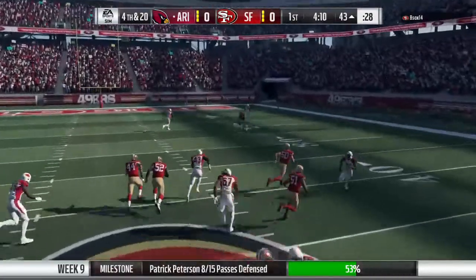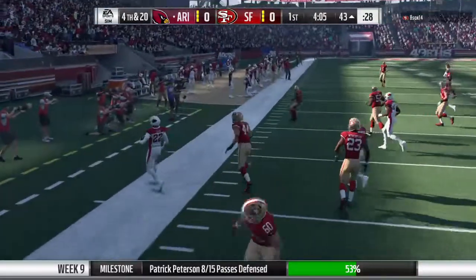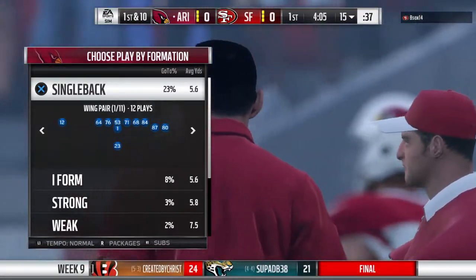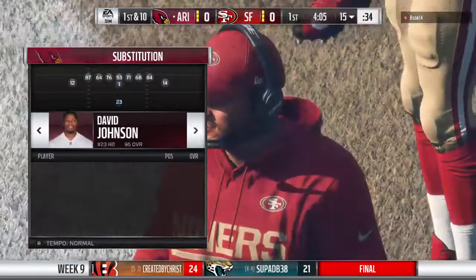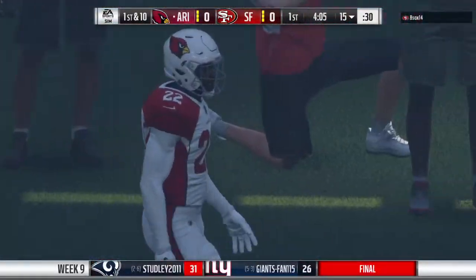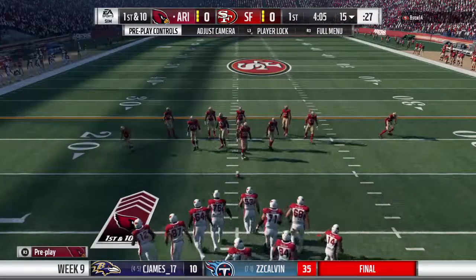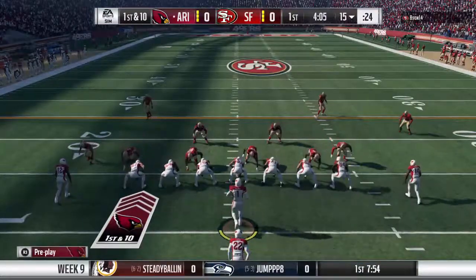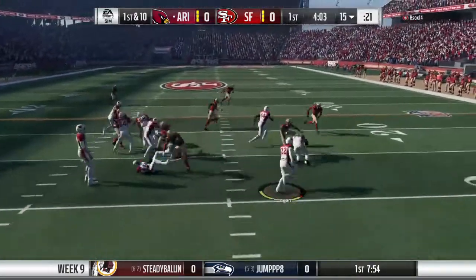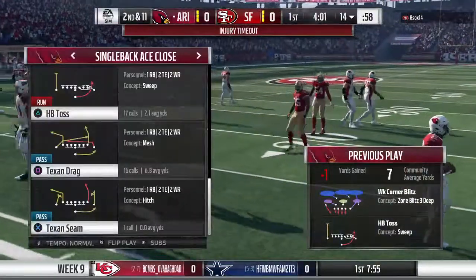And just a single punt for him in the loss last week as he sends this one away. He'll return it from the 6. And he'll go out of bounds. Looks like right at the 15. 35 yards that time on the punt. And the Cards are going to have the football with a 1st and 10 deep in their own territory. TJ Logan, the rookie, his first carry. And he's going to lose yardage here back to the 14-yard line.